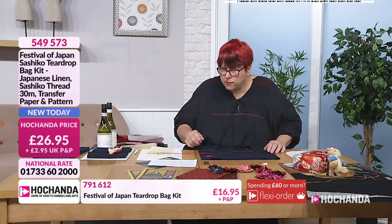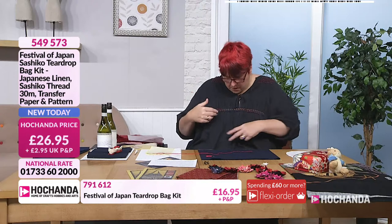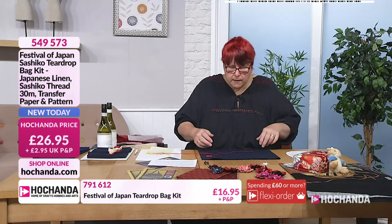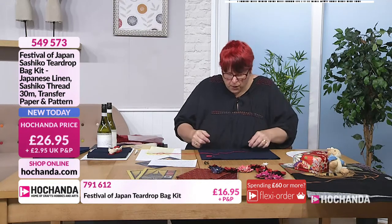Sashiko's been going for thousands of years. It was fishermen and farmers who used it to embellish their clothing. And that's just what I've done on here. I've just put a bit across the top. You can stick a little bit anywhere. It doesn't have to be an item that you just start in. It can be something you've already got. So on your lovely shawl, if you got bored with it, you could just put some sashiko stitching around the neck or onto your top. So you can put it on anything.